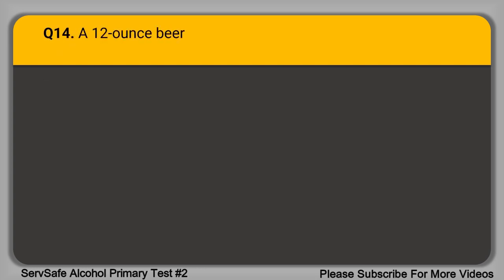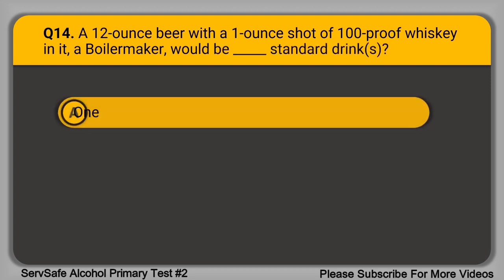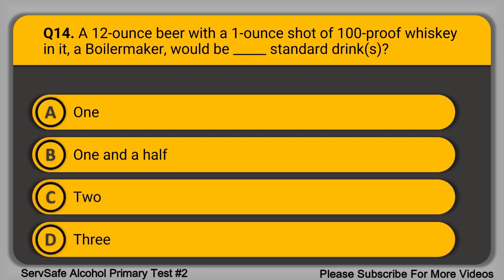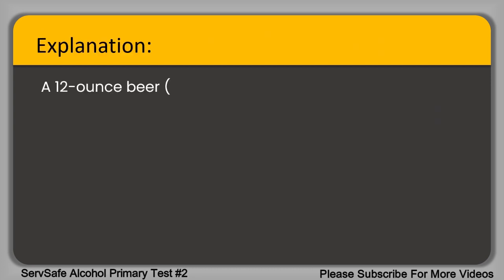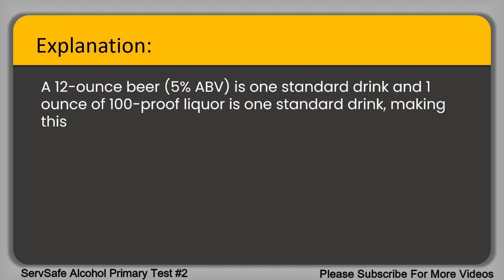Question 14. A 12-ounce beer with a 1 ounce shot of 100 proof whiskey in it, a boilermaker, will be blank standard drinks. A. 1. B. 1.5. C. 2. D. 3. And the correct answer is option C. 2. A 12-ounce beer is one standard drink and 1 ounce of 100 proof liquor is one standard drink, making this combination two standard drinks in one.